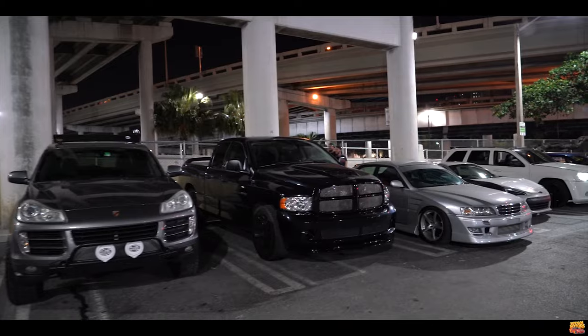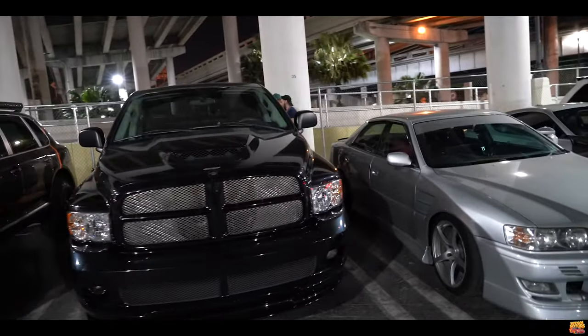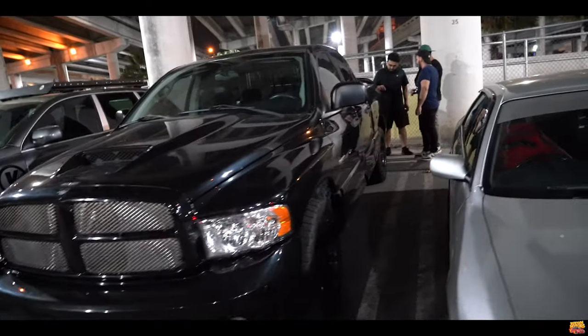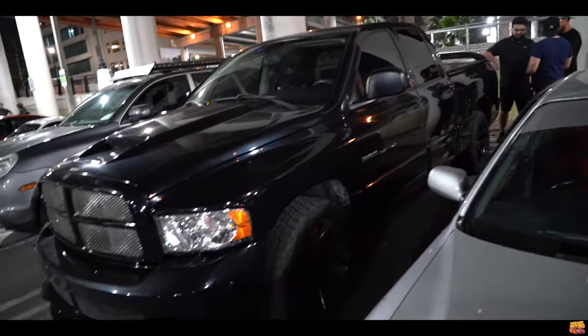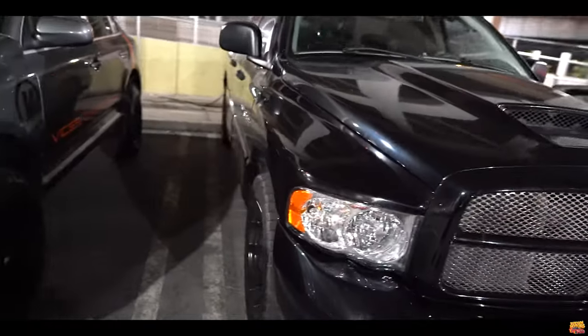This thing's clean. I do like these Rams. I personally wouldn't get one, but if it's a V10, it might be. Let's check it out. It is actually a V10. This is the V10 version of the Ram. Woo! You don't see those every day.